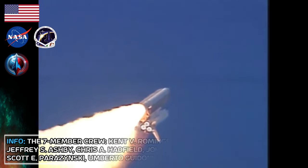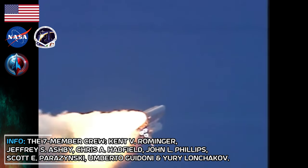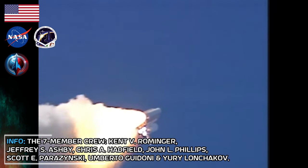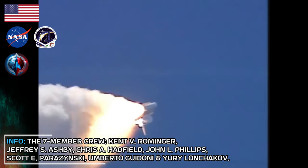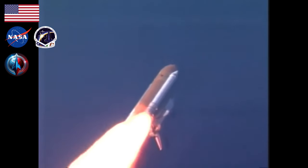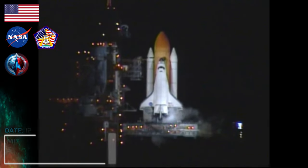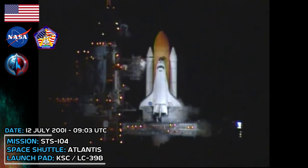Three engines on board the spacecraft are throttling down to 2/3 throttle to prepare the shuttle to pass through the area of maximum air pressure and go supersonic. Three engines are now throttling back up to full throttle. Altitude 6 miles. Speed 900 miles an hour. Go ahead, throttle up. Safety inhibits are now removed. Launch ignition system is armed.